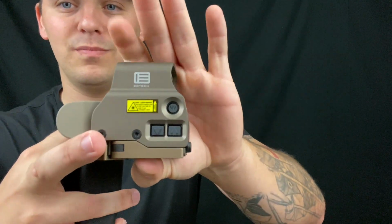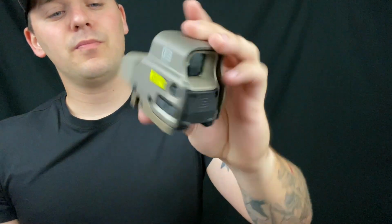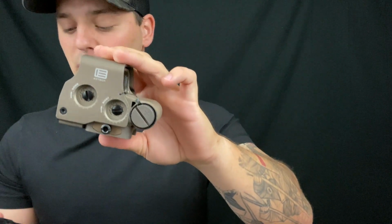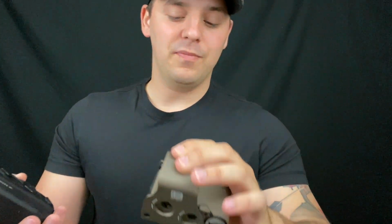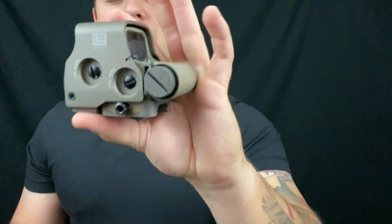Show you kind of this buttons here. You got your night vision button, your plus and minus your illuminator, and you got to zero in your optic. That I'd say is a little bit nicer. I think that's just a little bit nicer in my opinion, the buttons, and then how you zeroed in.